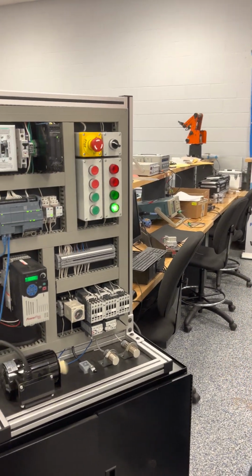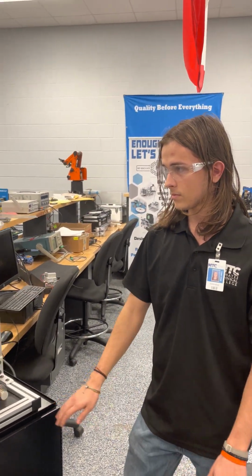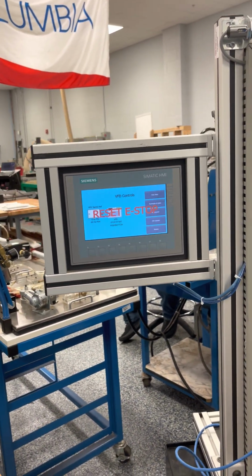Okay, what if you hit that E-stop right now? It just turns off. Wow, immediately goes on to this HMI, and it tells you that there's been a problem.